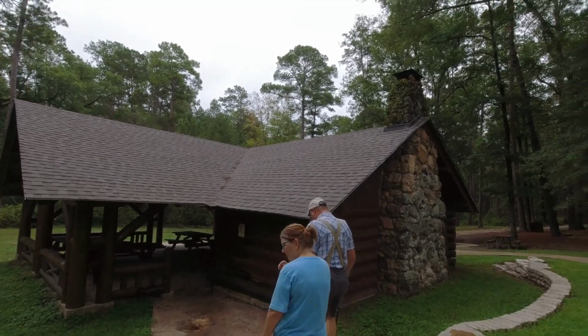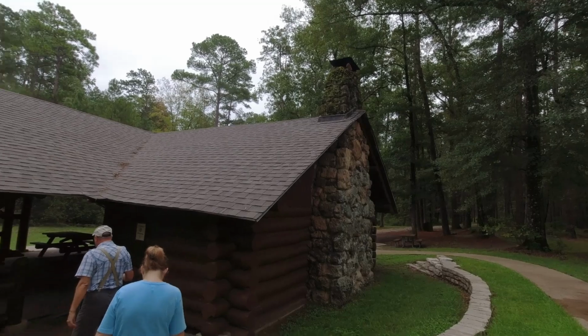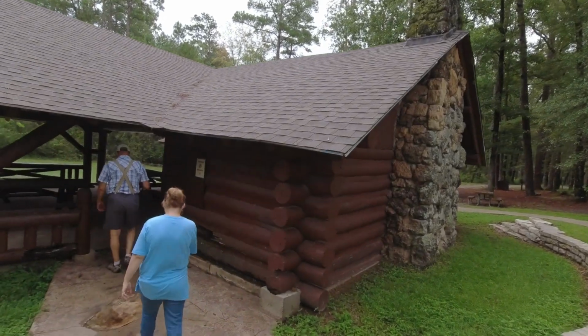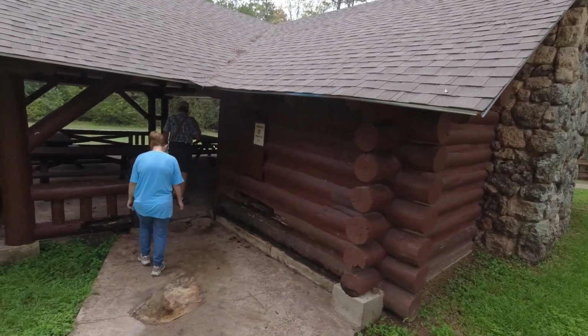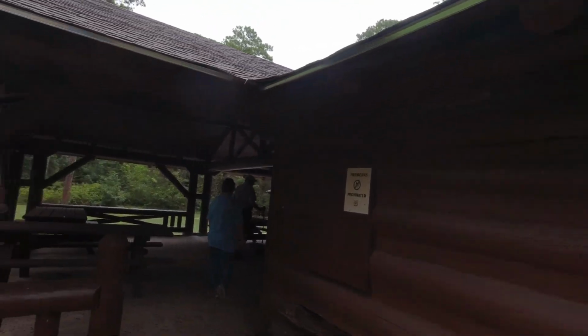It's a very nice shelter. Got a new roof on it from earlier this year. I like that stone chimney. They've been doing some restoration to it. There's still a little rot over here they need to fix. But this looks really good out in the middle of the forest.